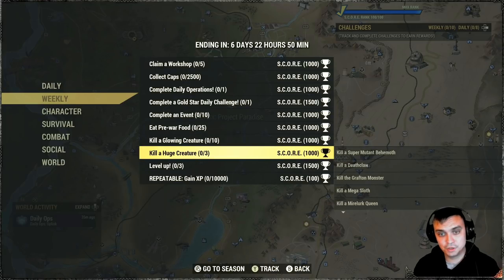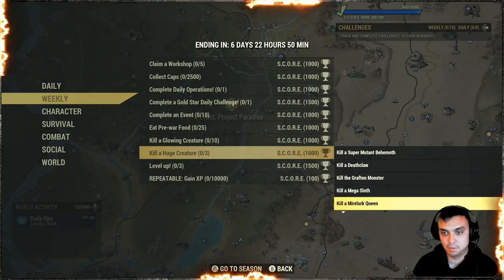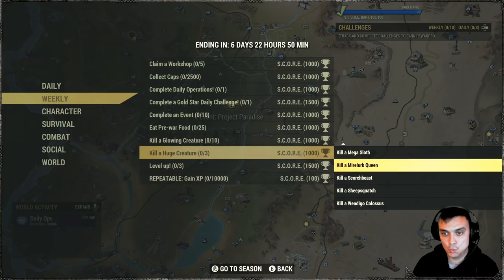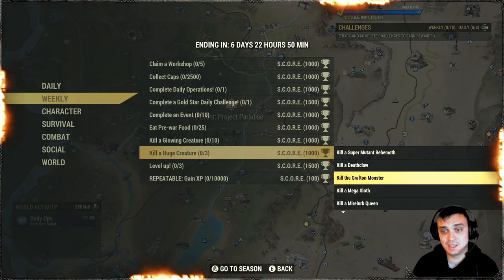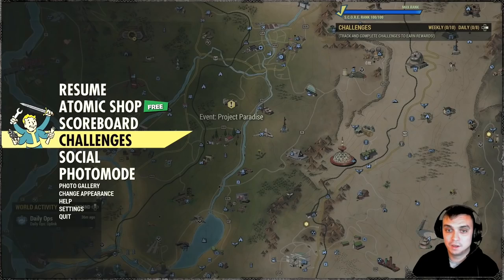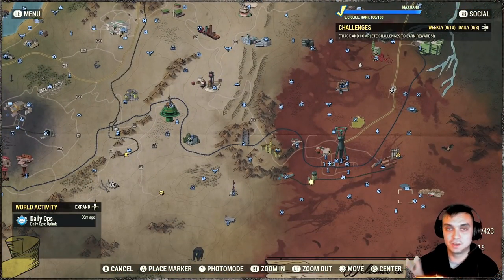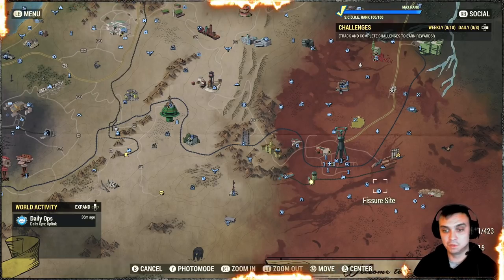Kill huge creatures, three of them. So Deathclaw, Grafting Monster, what else is going to be easy for a lower level player? Well, in that case, I would definitely recommend a low level player jump to the Queen fight when you see it. Your job is just to shoot the Scorch Beast or Queen or whatever, and it will count. Also, Mega Sloth sometimes appears, and Deathclaw sometimes appears within this event, so you'll be able to get it done.